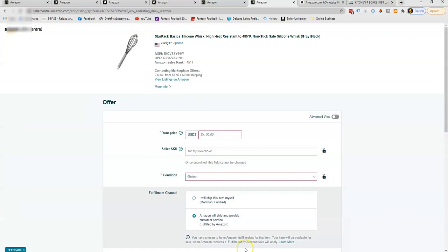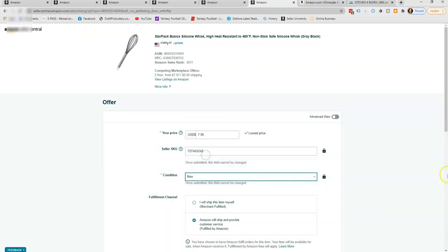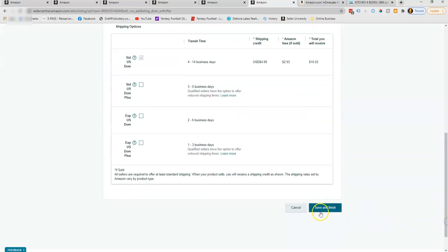Sell this product. My price is going to be, it says $7.97 too new, so let's do one penny less. $7.96. Condition is new. Save and finish.